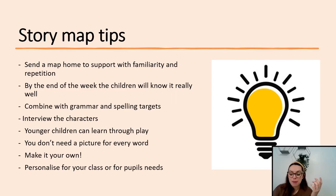Some tips for story mapping: send them home. It supports with familiarity. They can perform it to their parents, and they'll get to know it really well by the end of the week. Make it your own. Choose a story that's going to implement those targets and that key vocabulary for the children.